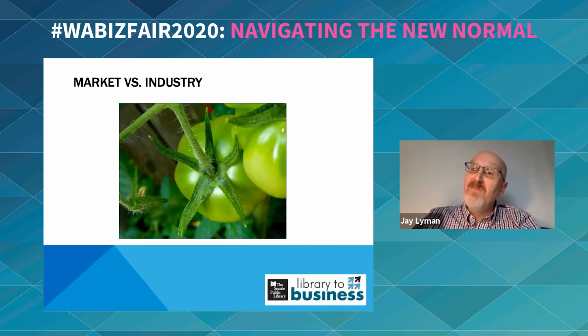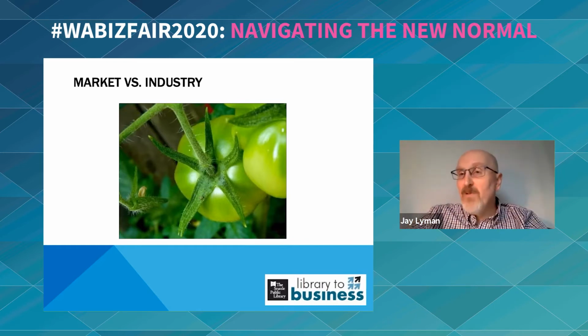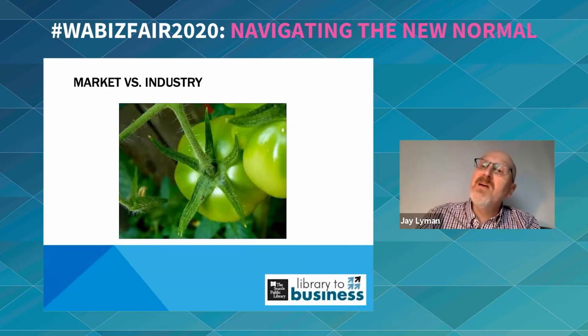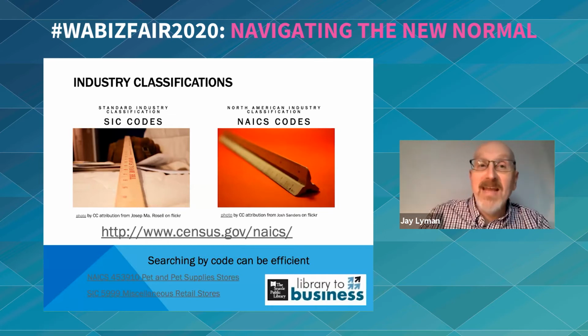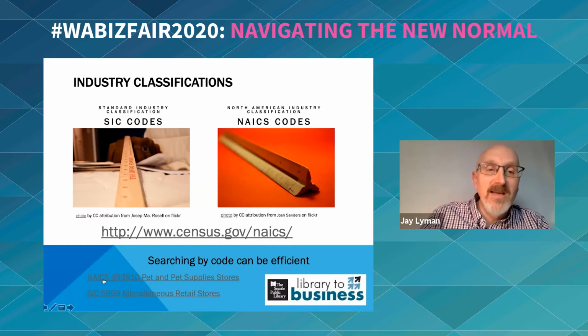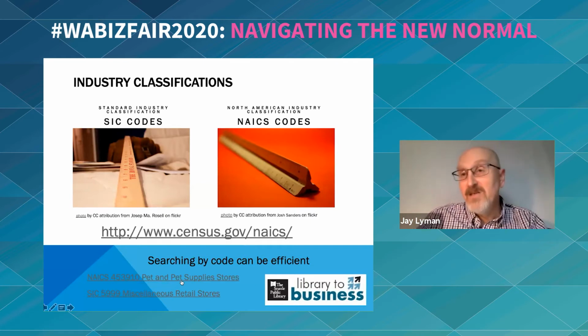Because industries are really well defined, whereas markets are very fluid. Industry is something really specific, and a market could be, like in our example of pet costumes, a subset of our pet and pet supply store industry. So here's how that all works. You may have heard these terms before, NAICS codes or SIC codes. Those are what define industries. Down here, kind of faint at the bottom, you see 453910. That's the code for pet and pet supply stores. Some segment of that industry is pet costumes, but it's not defined like the NAICS code of pet and pet supply stores.